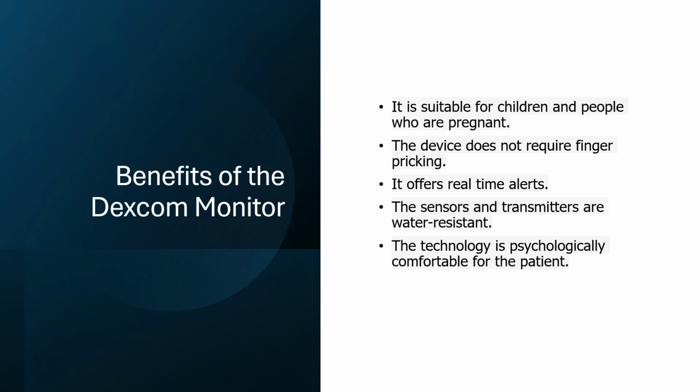The alert system is crucial because it allows someone to go to a healthcare facility to seek a physician's advice if needed. The sensors and transmitters are also water resistant, and whereas finger sticks can be uncomfortable, especially if one checks their sugar level several times a day, another benefit is that the technology is psychologically comfortable for patients. The technology reduces the burden of diabetes management.